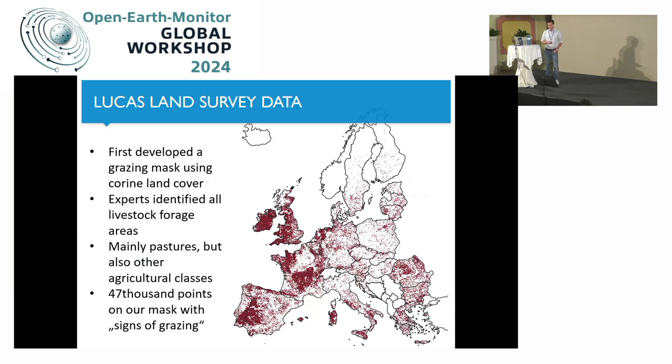So what we did, of course, we're mappers. We had to use remote sensing data or data derived from remote sensing products. And first we developed a grazing mask using a green land cover. We did a huge survey that went on for 4 years. Our colleagues from IIASA, European Environment Agency, pastoralist societies, and so on identified which land cover types are grazed and to what extent. You can see that there's huge differences. In some countries, these were just, let's say, permanent grasslands or pastures. In other countries, these were also heterogeneous agricultural areas, even cropland areas, arable lands, and so on.